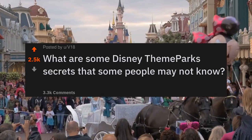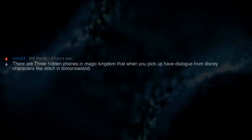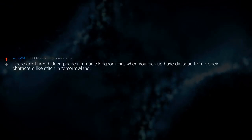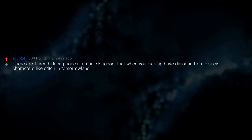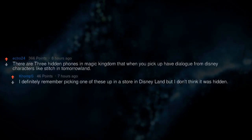What are some Disney theme park secrets that some people may not know? There are 3 hidden phones in Magic Kingdom that when you pick up have dialogue from Disney characters like Stitch in Tomorrowland. I definitely remember picking one of these up in a store in Disneyland, but I don't think it was hidden.